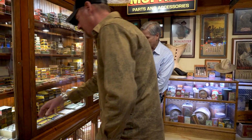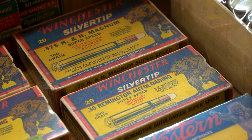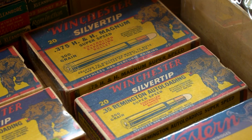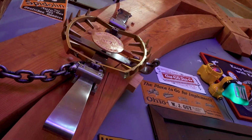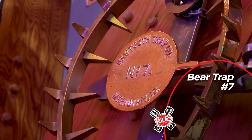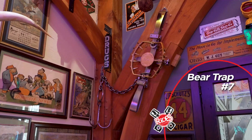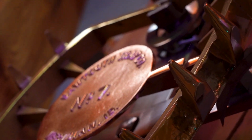Oh, I love this box right there with the big bear on it. So you had Winchester with a bear that's crawling, and then Western had the standing bear, and everybody fights over that stuff. Oh, geez, look at that thing. It's a number 7 bear trap. Look at the size on that thing. What the hell size bear are you hitting with that? Well, they actually make a number 8 that's gigantic. I guess a T-Rex for that.